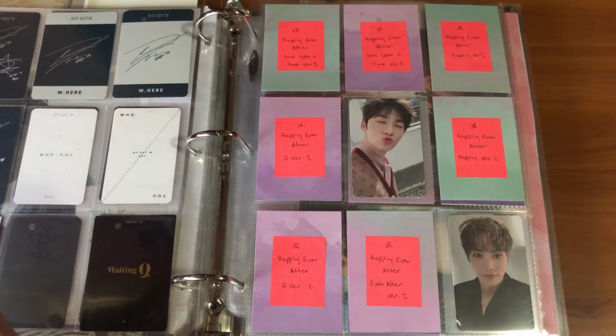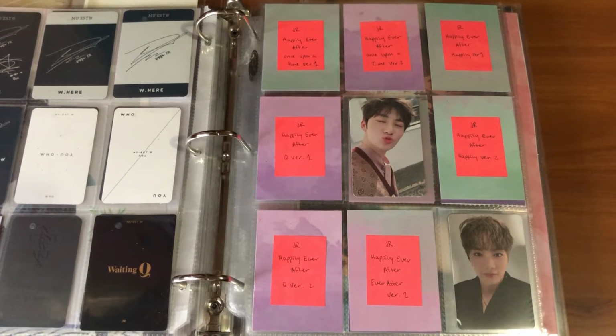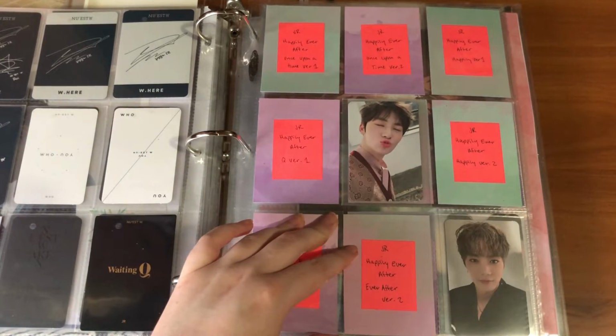This is where I'm at with Happily Ever After. I've made absolutely no progress. I did trade for this one card. I pulled Minhyun 3 times, so I figured I would trade one of the Minhyun cards, and that's basically the only one I've successfully been able to trade for a JR card, so this collection is definitely lacking. I'm hoping I can get more soon.